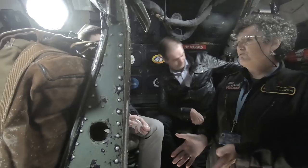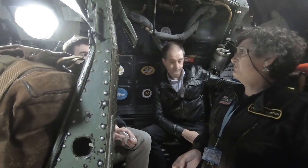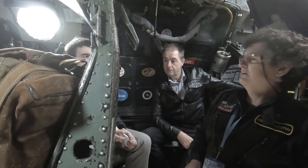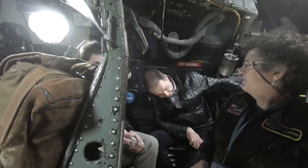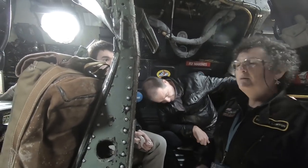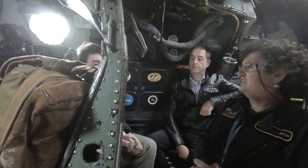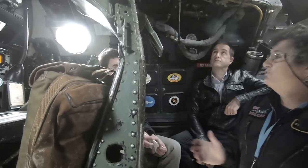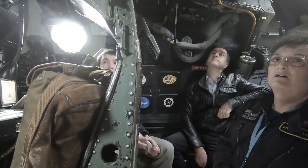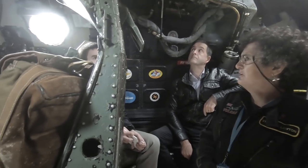So on most occasions, the back crew never got out. 17 Vulcans have crashed, 17 back crews never got out. Not a good statistic if you're in the back. But Martin Baker did actually make a set of three ejector seats for the back, but the government would not pay to have it converted on any of the Vulcans. So they'd rather lose the crew. It's cheaper to lose the crew.